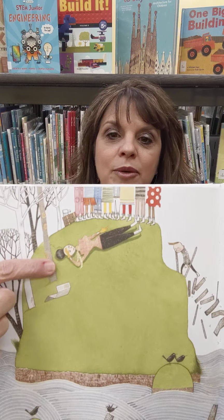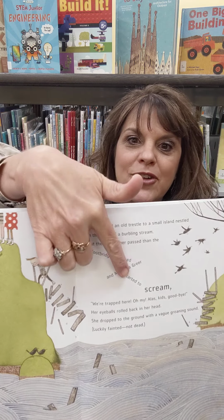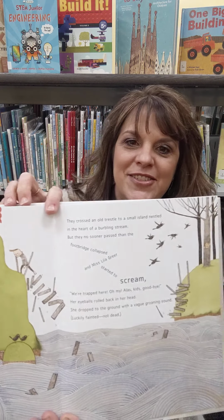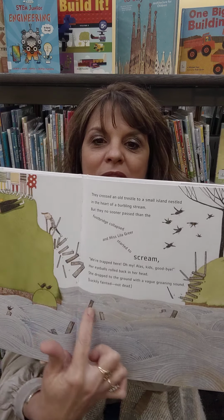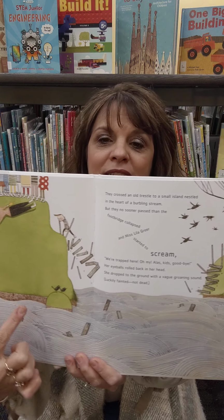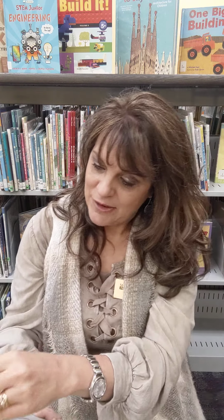Oh, there's Miss Lila Greer fainting. There's the footbridge all falling apart, and look, the words are falling apart too. I love it when they do that. But the footbridge went all the way into the stream. Now they're on the island, stuck just like Miss Lila Greer was stuck before. Let's find out what happens now.